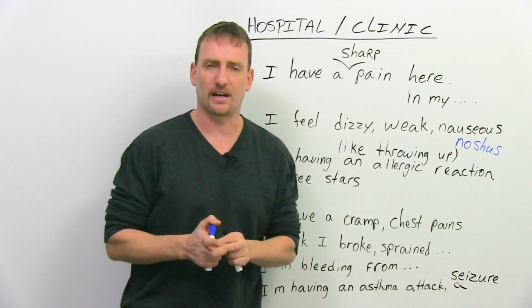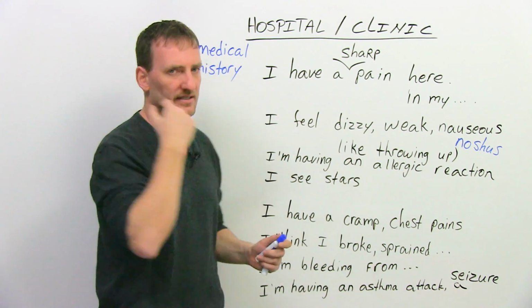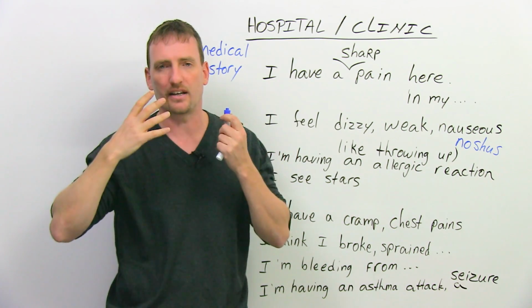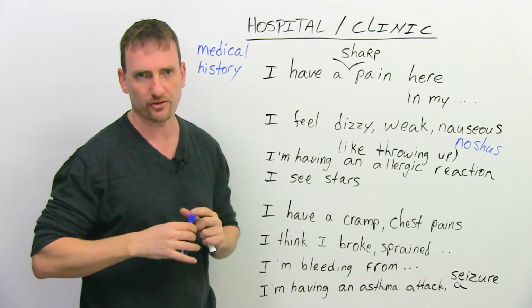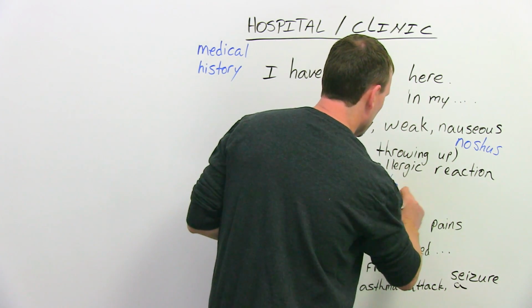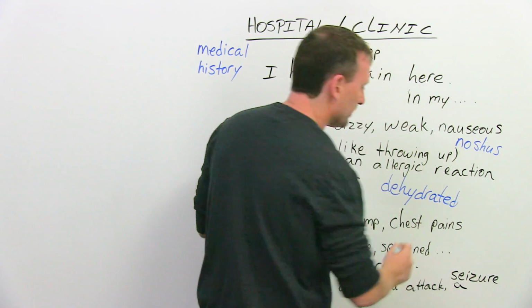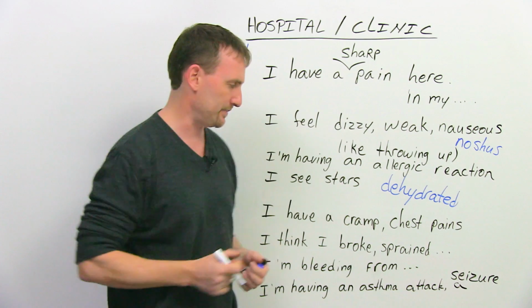I see stars. So sometimes if something happens and you see like little white spots, if you just say, I see stars, they will understand what's going on. You're seeing the white spots in your eyes. Something's going on inside. Maybe you're missing some certain nutrients or maybe just dehydrated, right? That happens when you're dehydrated, so drink lots of water. If it doesn't go away, get to the hospital.